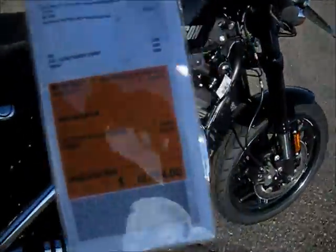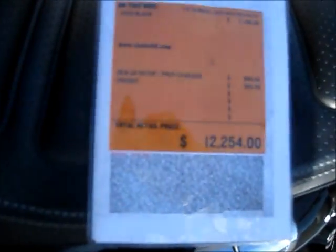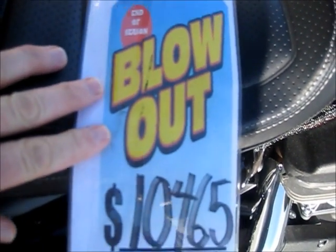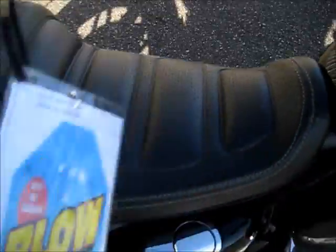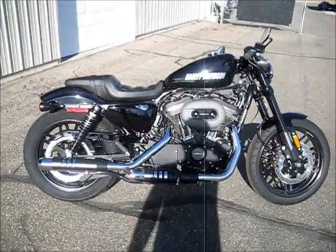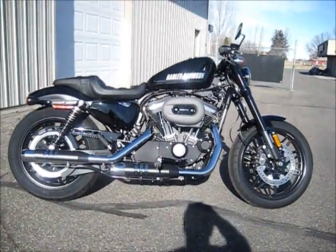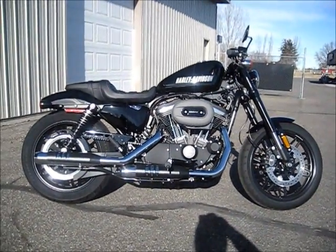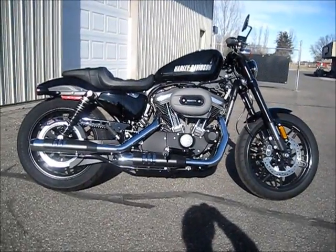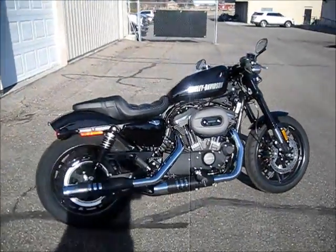Okay, here's the MSRP on this bike. Alright, check this out. Right there, you can buy that now for $10,465 plus applicable fees, tax, title, and dock. Right there, man, brand new. Where else can you go and get a brand new Harley-Davidson for under $11,000? Good looking bike, man, fun to ride. So come in and check it out.